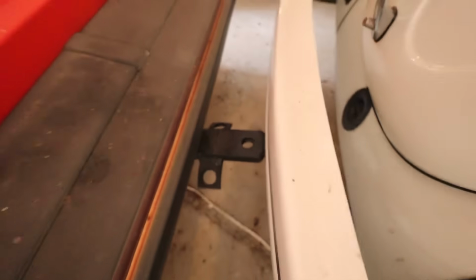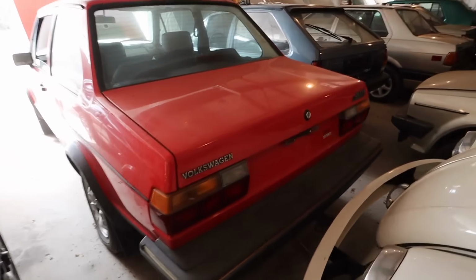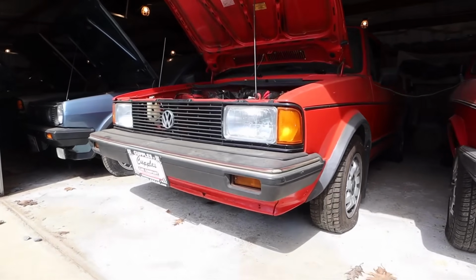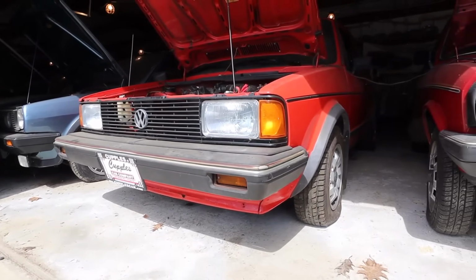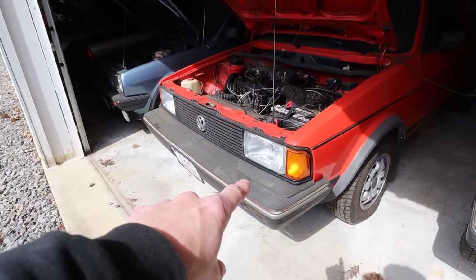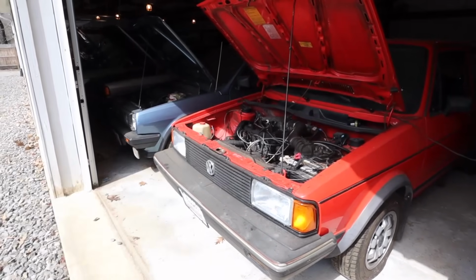This one, 126,000 miles. Even has a tow hitch. Would have loved to know what this Mark I Jetta Coupe towed around back in the day. Some of you guys may notice, this Mark I Jetta Coupe has American bumpers on it, but it has European headlights and grille in it. So our Mark I Jettas did not have the 2 single square headlights. It had a 4 square headlight setup. So it had 2 squares on each side of the grille.